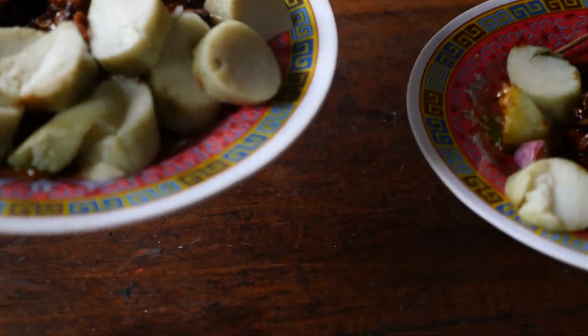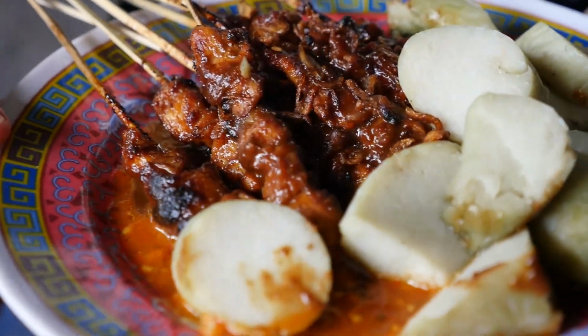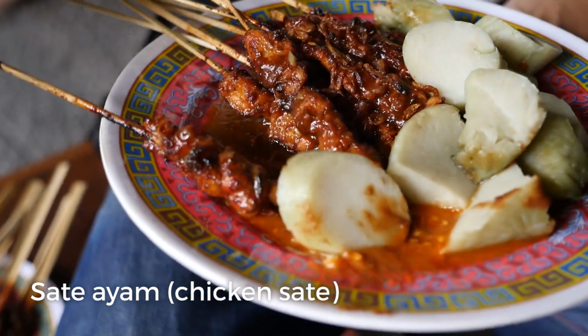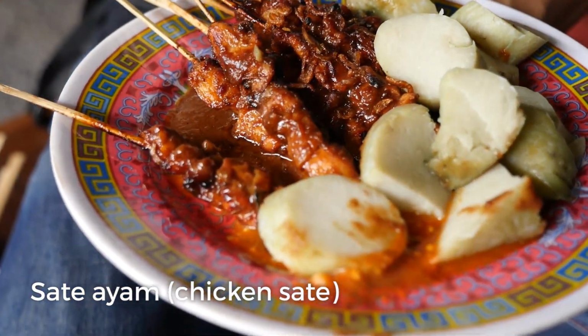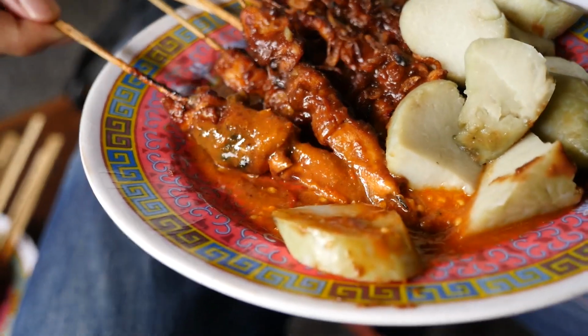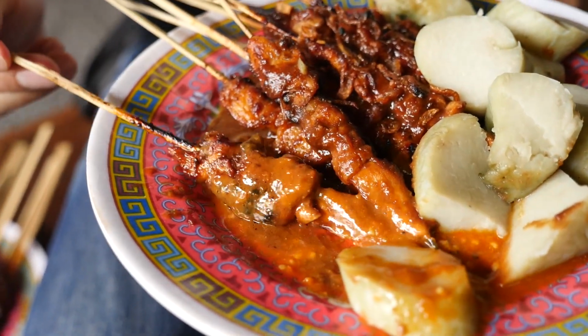Okay, next up, I'm gonna move on to the plate of chicken satay. And these look different. This is in a peanut sauce rather than that dark soy sauce. And there's some chili sauce on the side there too. And then these are different skewers as well. These are thinner skewers.